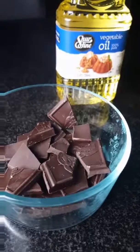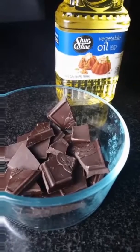We could use cocoa butter to go towards that total percent and get the number and make a less bitter tasting bar, but that costs more money, so not going to do it. Let's check that temper one more time. That was good.